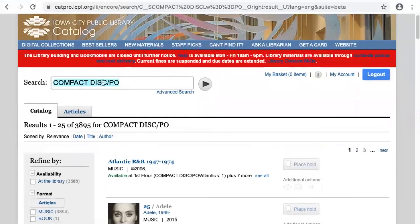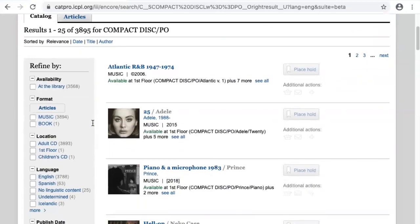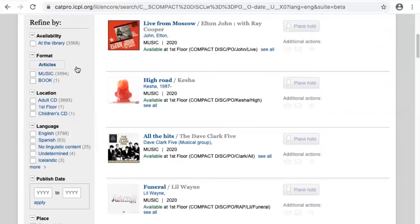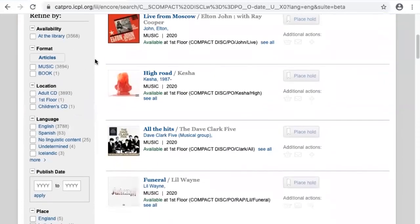So this should get me all of the popular music CDs that we have. It comes up with 3,800. You can do the same thing here where you only see what's currently available so that you don't have to wait behind anyone in line. You can limit it or sort it by date and see what's coming soon and currently here as well.